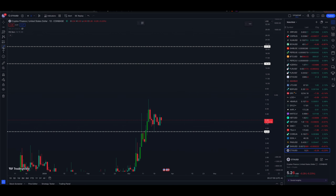Target number two, 2105. Way up here, guys. Big move. I mean, we're trading at $5.26 at the moment. 2105 would be that second target, and that would put the price up, if we got there today, you could call it an even 300%. So both 15 and 21, very possible.